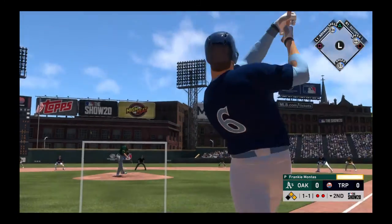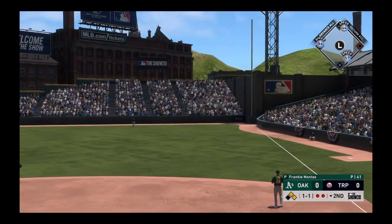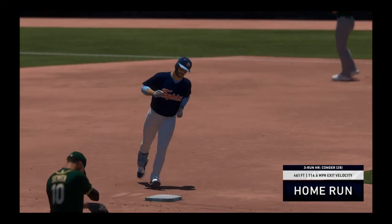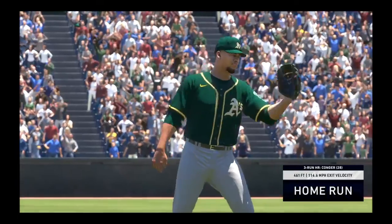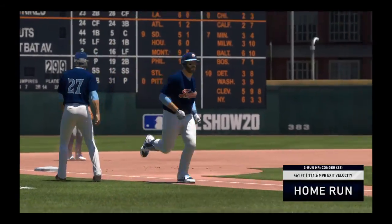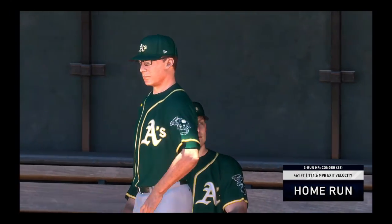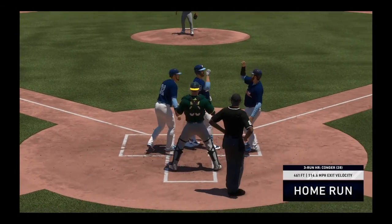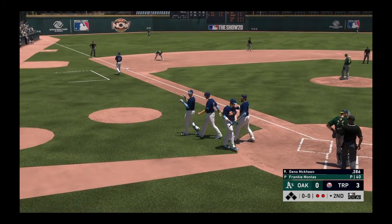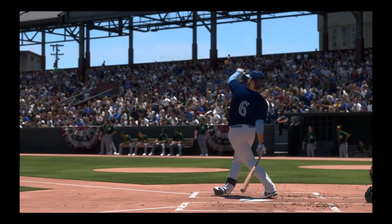1-1. Here it is. Swing, and oh my. Hit him with the heat. And out of here. And I mean by plenty. That ball was crushed. Not every home run is exactly the same. That ball was absolutely destroyed.